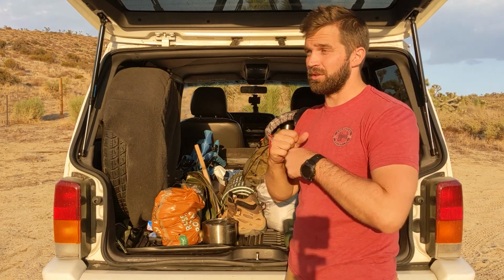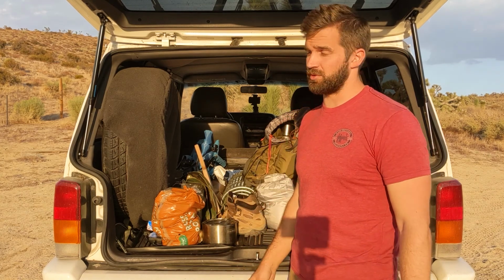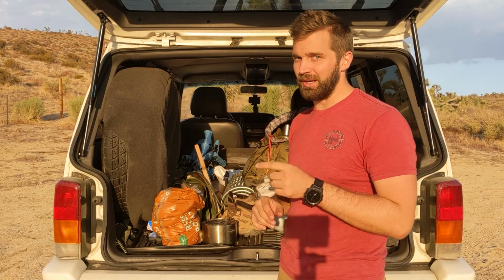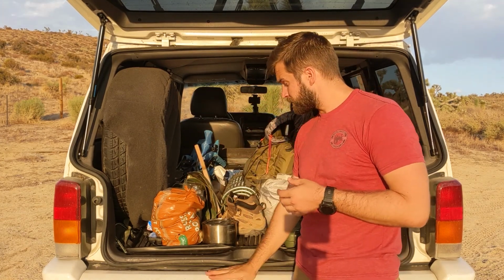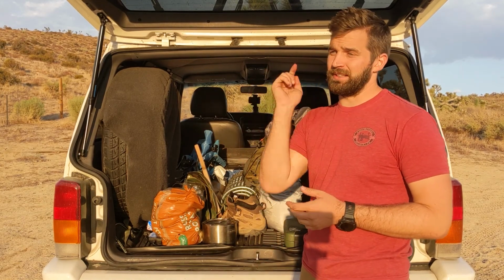What I did forget is my e-tool shovel, and I usually bring that everywhere, whether I'm backpacking or car camping or overlanding. I've got a shovel of some sort with me so that your problem doesn't become somebody else's problem. Very important. So with that, I'm going to close up shop here and start rounding up food and get some dinner going.